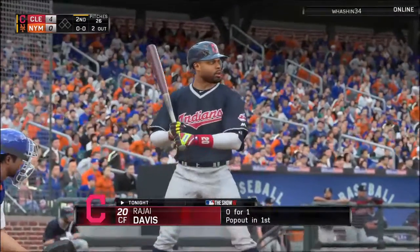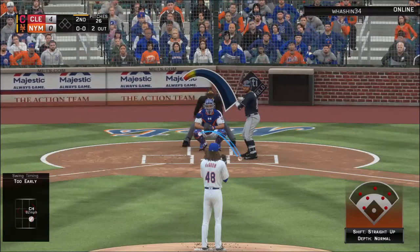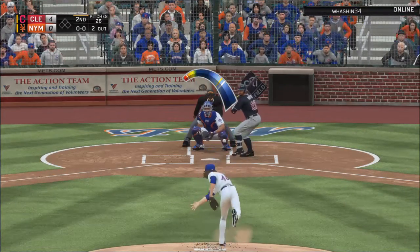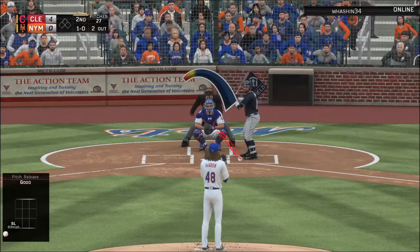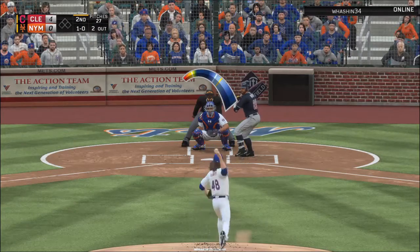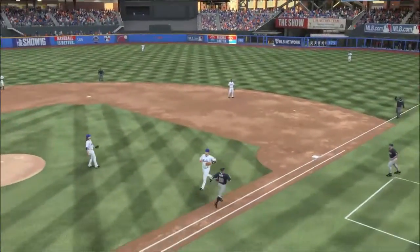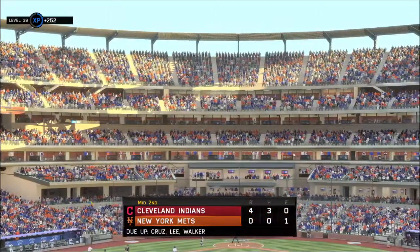Rajai Davis in now, popped out in his first trip. Yeah, he just uppercut a fastball. That top hand kind of dragged through the zone, which caused the bat head to drop a little bit. And here's a slider that's nowhere close, and it's 1-0. Bat explodes as this has popped up, and he'll avoid the fragments out there to make the catch that ends the inning.